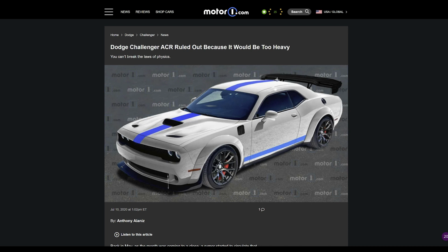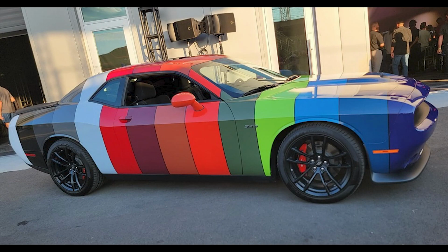I really want to do a Challenger ACR build, and I think this would be a cool color scheme to go with it. But let me know what you guys think about the wrap that Dodge won't even apply to your Challenger, or for that matter, the Charger as well.